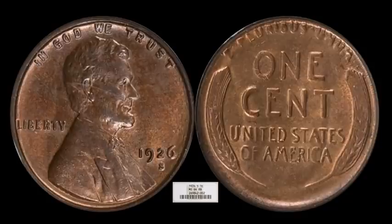Although this is a much older NGC holder graded coin. So this was probably graded maybe a good solid 10 to 20 years ago. So somewhere during the 2000s is when this one was certified. So there is that. This one ended up selling for $1,674.